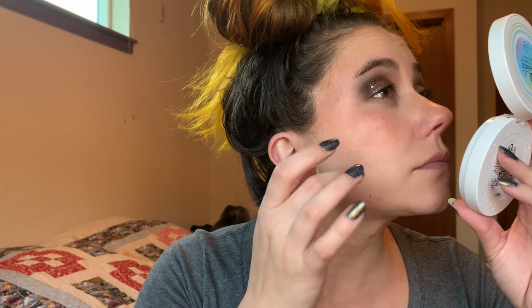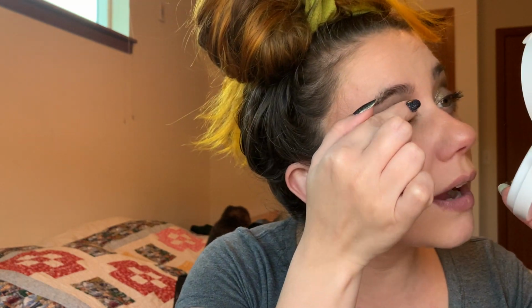So, this is really pretty, but glitter is really pretty. That's the problem. That's why magpies keep putting it on their eyes, even though it's gonna kill them. And by magpies, I mean people like me.